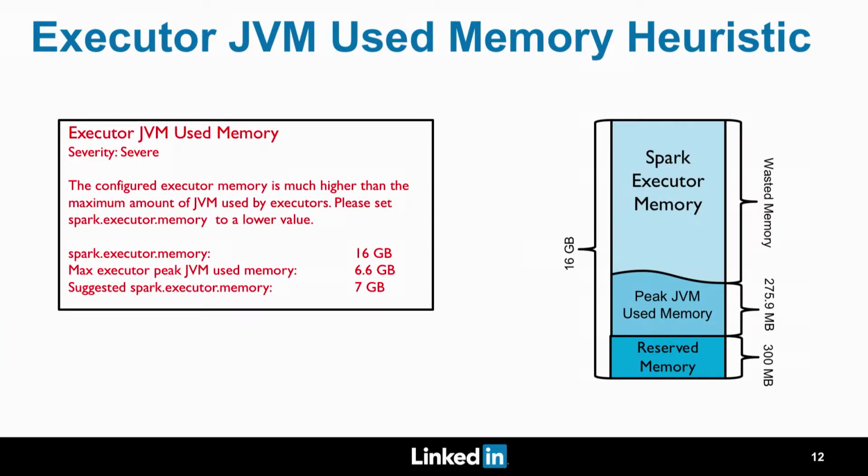Now let's take a look at some of the heuristics that Dr. Elephant uses to determine if a Spark application is well-tuned. One thing that Dr. Elephant checks for is to see if Spark executor memory is set to a reasonable size. It'll check the value of spark.executor.memory and compare this against the max peak executor JVM used memory. This is the maximum amount of JVM memory used by any executor over the lifetime of the Spark application. If there's a big difference in these two values, allocated and used, then we know that there's memory being wasted, and we can ask the user to lower the value of spark.executor.memory.